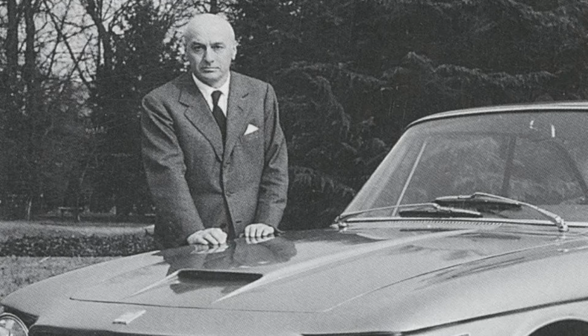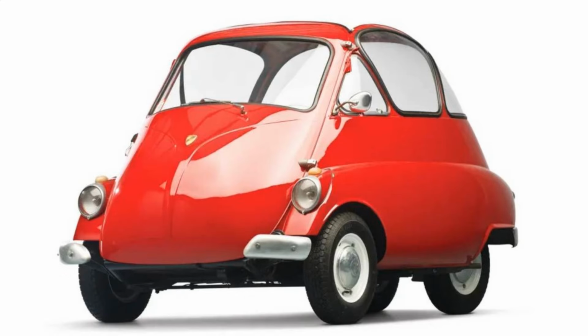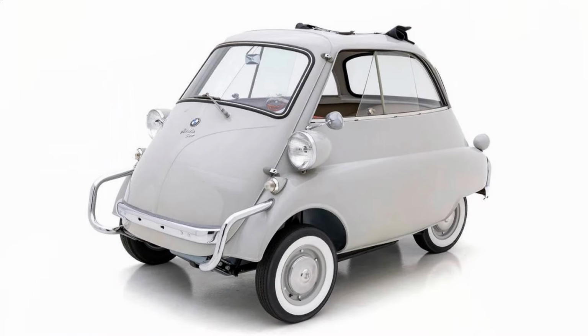So Renzo Rivolta was a wealthy Italian businessman who in 1939 purchased the Isothermos company. Now, Isothermos made heaters and refrigerators and other household appliances, but Renzo wanted to branch out into the automotive industry, and so basically that's what he did. First there was the Iso Motor motorcycle, and then in the 1950s came the Iso Isetta bubble car. Now, Renzo was a pretty smart cookie, and so he allowed other manufacturers in other countries to build the Isetta under license, and one of those companies was BMW.